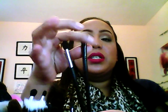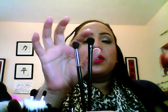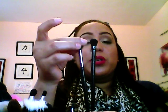This is a great blending brush. Those two are the perfect blending brushes. It's just that this one is more tapered and this one is more wide. This is the problem I had when I wanted a more tapered look. This one's perfect. When I just want to blend everything in a large section, this one's better, the e.l.f. one. That's how those work out.